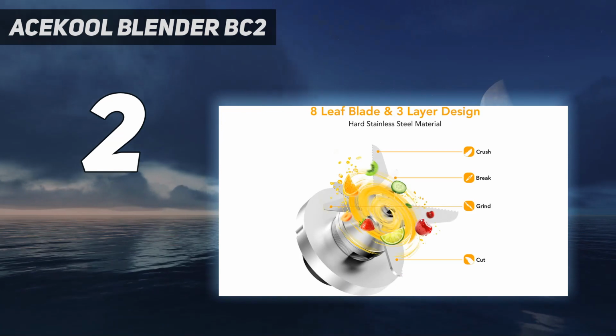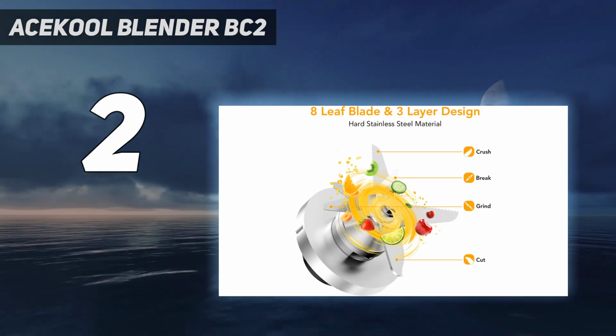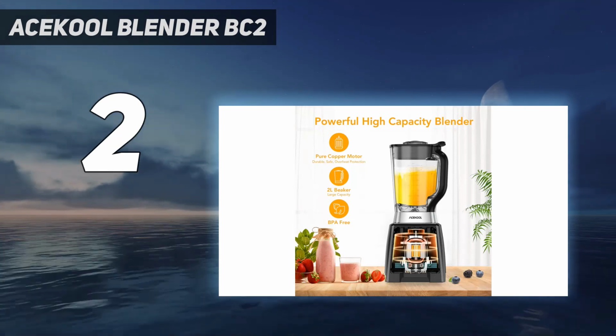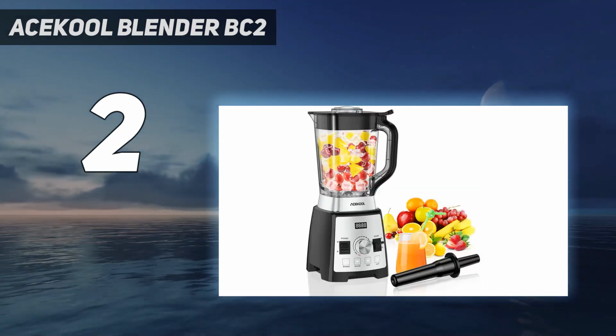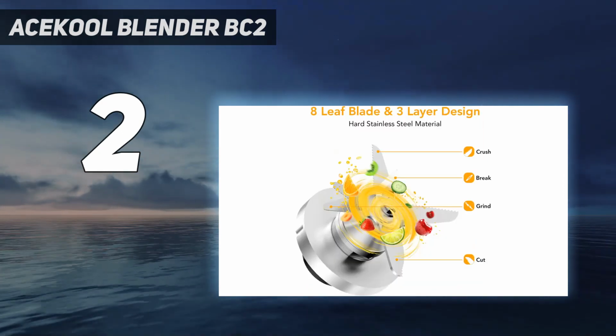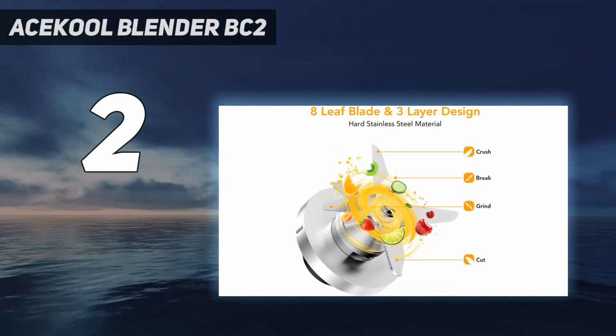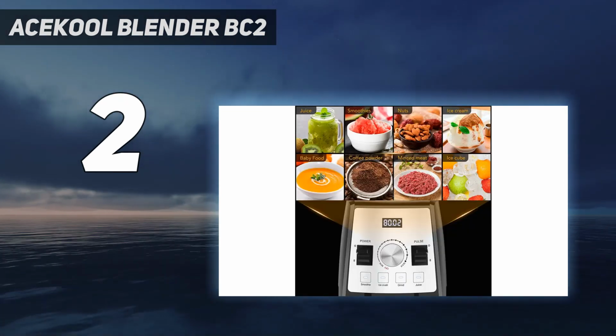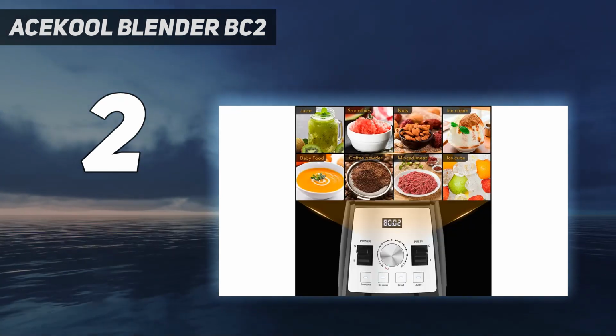We felt that the controls were pretty intuitive on test, with 2 large switches, one for power and the other for pulse. The central dial controls the adjustable blending speeds, and as you increase the speed, the screen displays the level from 1 to 8, it also counts up the blending time. Below the dial and switches are the preset buttons for smoothies, ice crush, grind, and juice.